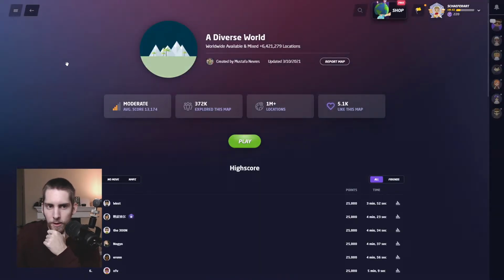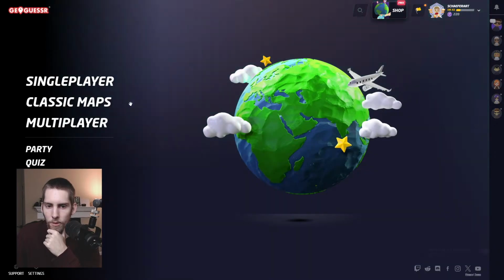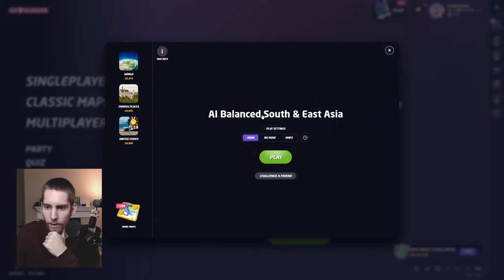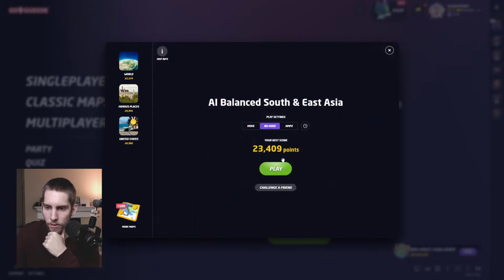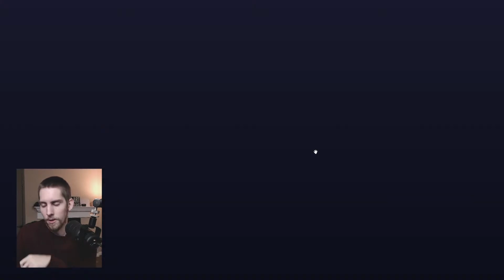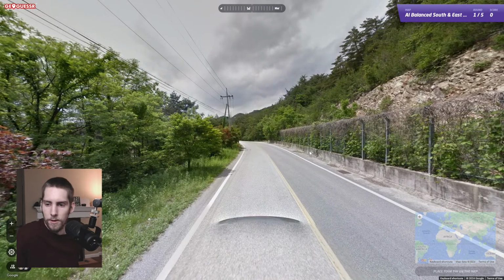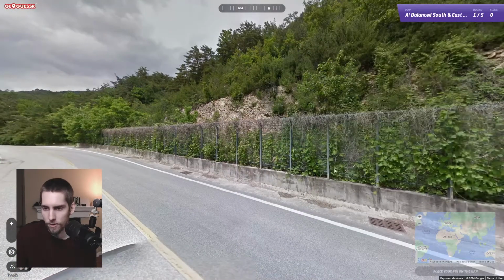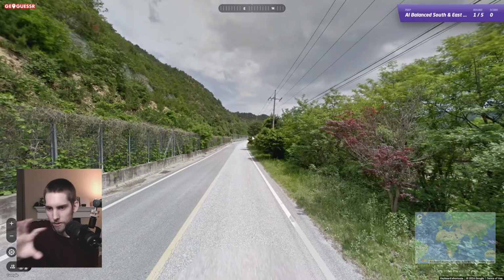I've been playing, I kind of made my own map because I've been practicing. I made this AI balanced South and East Asia. So I'm getting like 23,000 on this. It's very limited. So it's like Japan, Taiwan, Hong Kong, South Korea, Laos, Cambodia, Thailand, Malaysia, Singapore, Indonesia, Philippines. So it's just South and East Asia. I'm just trying to differentiate them.